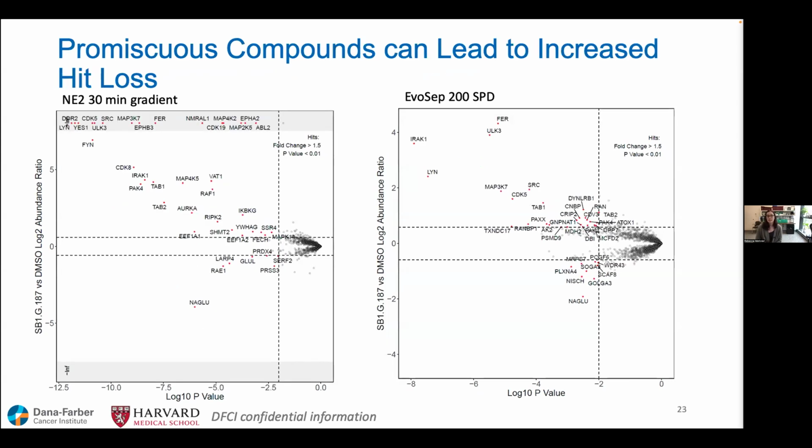Another compound we tested, SB1G187, is a promiscuous kinase degrader and engages many more hits than pomalidomide. So due to the increased number of targets, the data loss was a little more significant on the EvoSep for this molecule. However, we do rationalize that any compound that has a profile like the one on the right from the EvoSep would still be worth further study through traditional low throughput methods to confirm any of those hits. So we still see the value of the EvoSep as a high throughput screening tool.